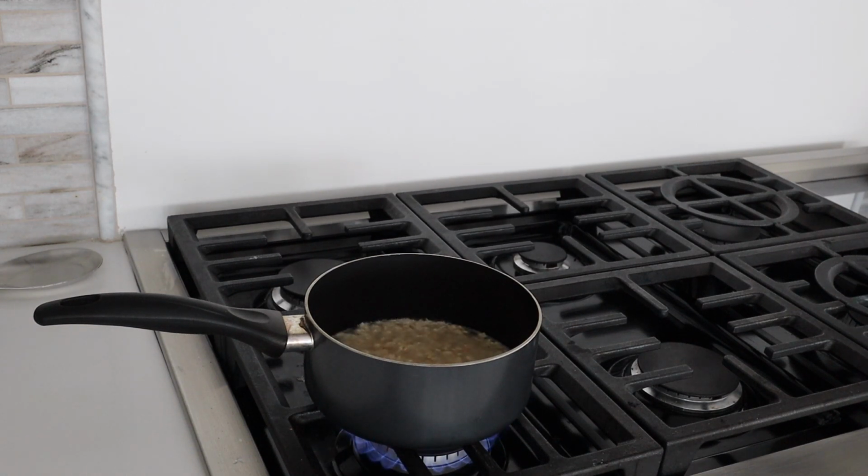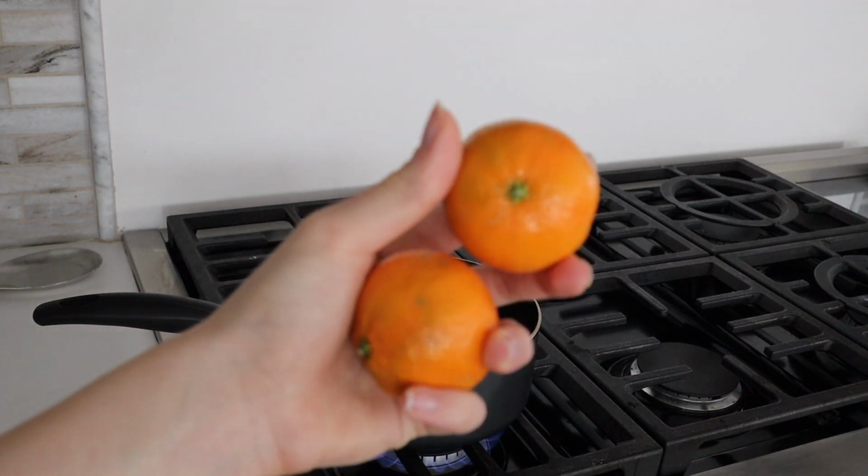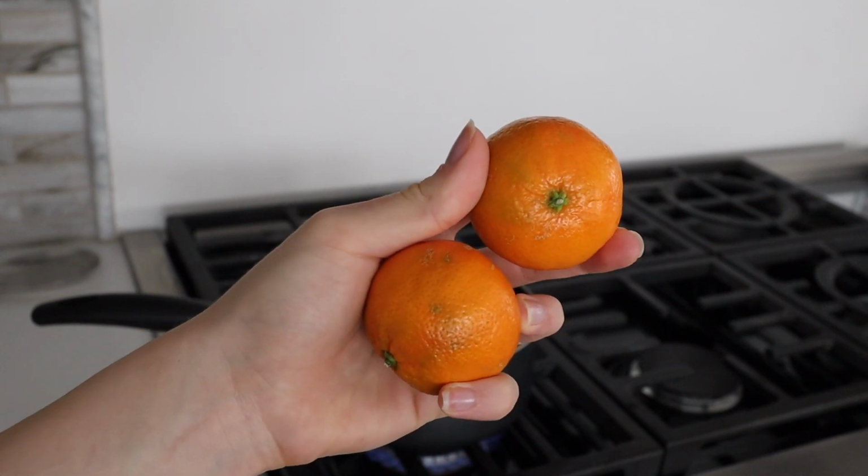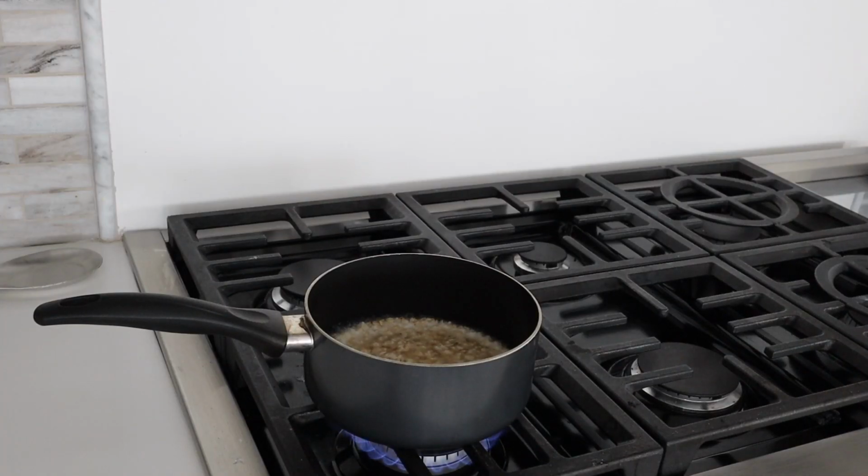So this takes a few minutes to cook, so while it boils, I like to snack on some clementines. These are just some cuties, and I like to get as much fruit in as possible in the morning because I don't really end up eating fruit throughout the day. And then also for breastfeeding, a lot of you guys know oats and oatmeal is just really good for breast milk.